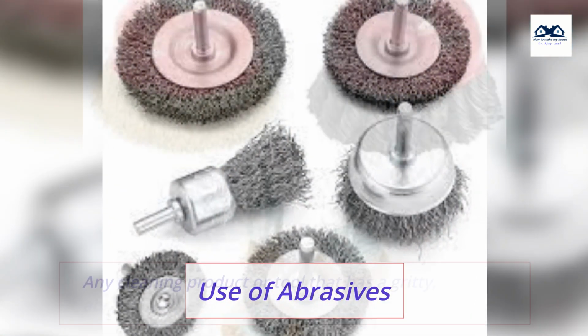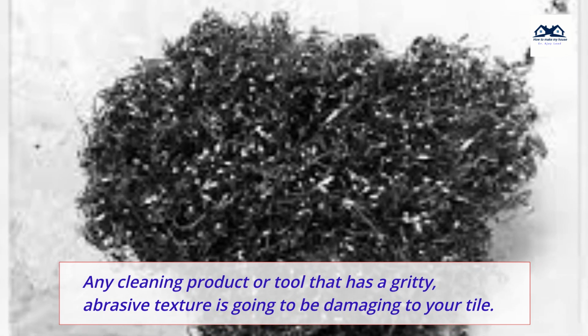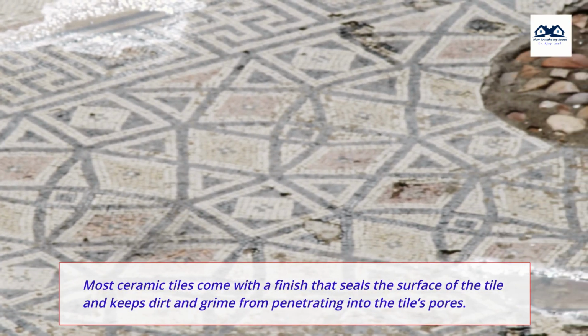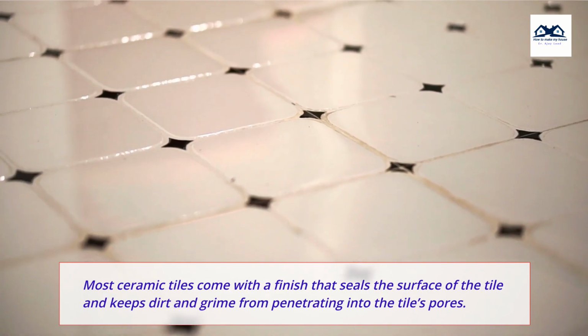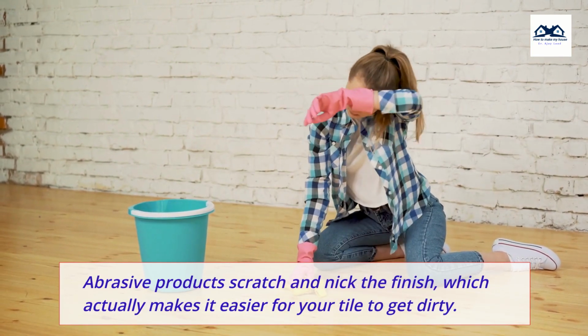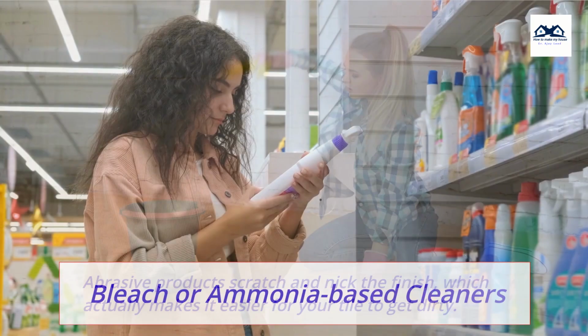Use of abrasives. Any cleaning product or tool that has a gritty, abrasive texture is going to be damaging to your tile. Most ceramic tiles come with a finish that seals the surface of the tile and keeps dirt and grime from penetrating into the tile's pores. Abrasive products scratch and nick the finish, which actually makes it easier for your tile to get dirty.